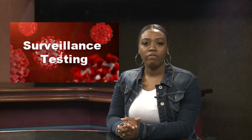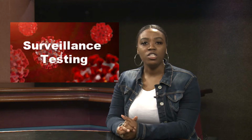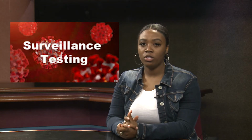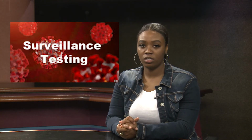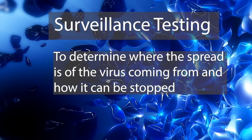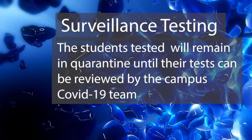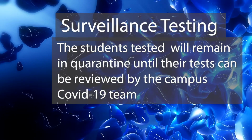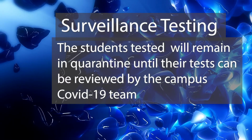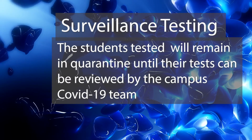Due to the amount of positive COVID-19 tests among residential students, UTC conducted a test on on-campus students called the surveillance test. The surveillance test is in place to determine where the spread of the virus is coming from and how they can try to stop it. The students who have been asked to participate will remain in quarantine until their test results are reviewed by the UTC COVID-19 campus support team.